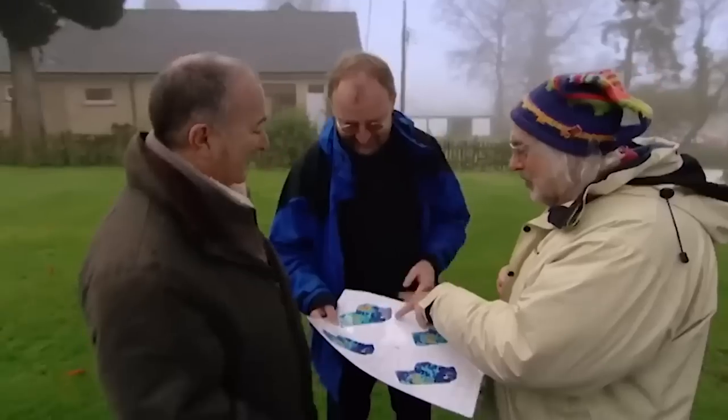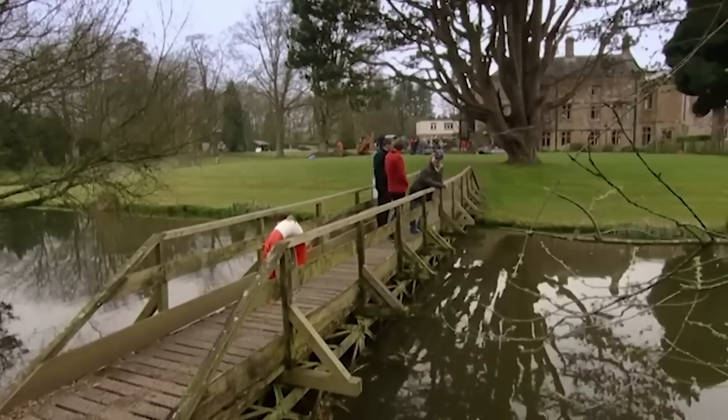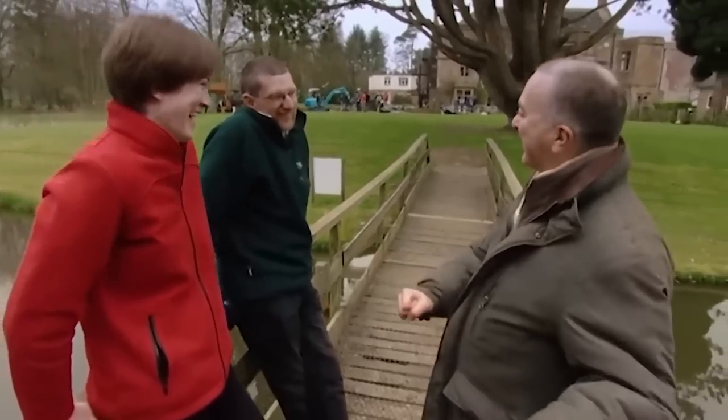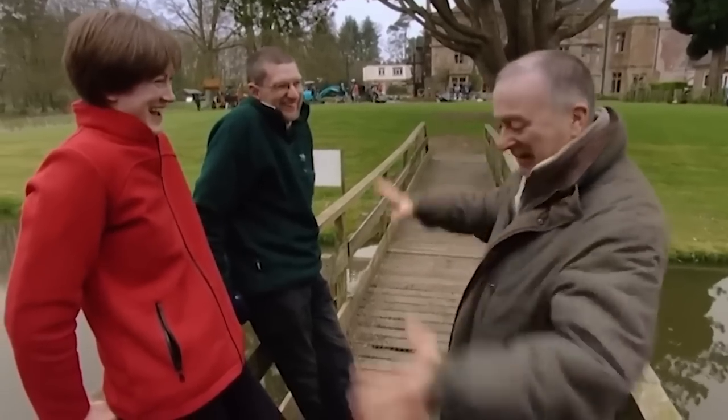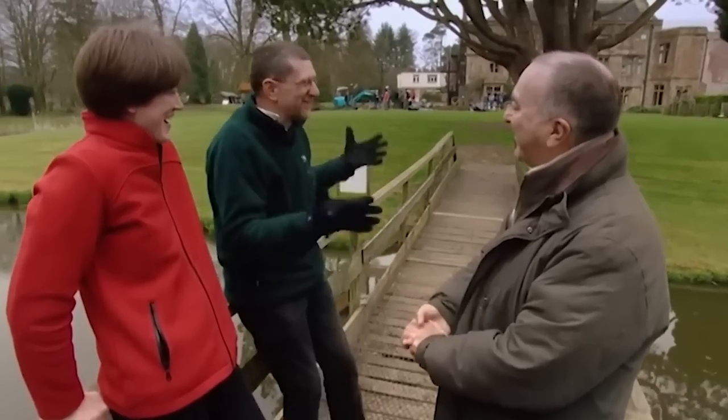Well, that's this circular feature on here, look. Oh, wow. Very, very obvious feature. There's been a lot of debate about what it might be, but I think my money's on it being a dovecot. What do you understand by moat? Well, there's knights in armour outside, and they're trying to get into the house, and they can't because there's this big defensive feature.